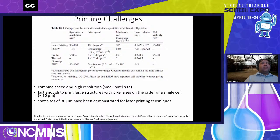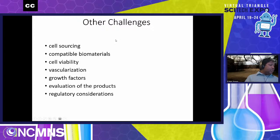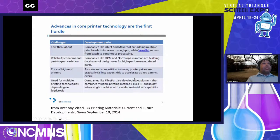And so one way that people have seen is that lasers do it more quickly because you can move a laser around much more quickly than you can move around that inkjet cartridge or a nozzle, these other techniques. Also, there are problems in terms of trying to find the cells, trying to find growth factors, trying to keep the cells alive. And then how the Food and Drug Administration and others will regulate these structures. So there are a lot of challenges.